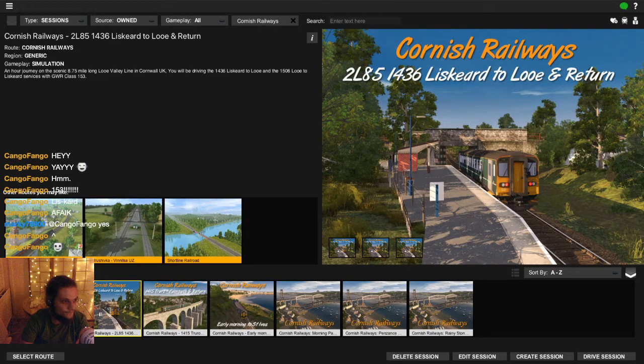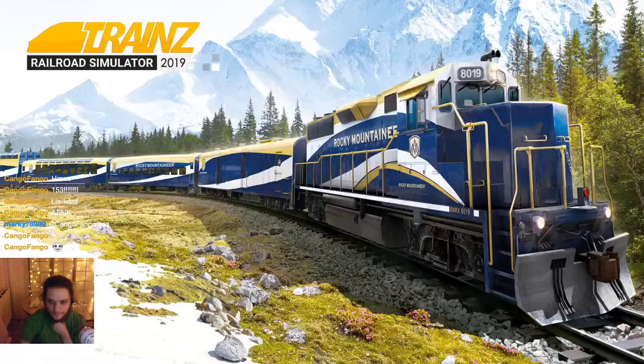153! Liscard, as far as I know. Yes. Okay, Liscard. Thank you very much. There you go. All the same image, but that's fine. Looks very promising. Let's go.